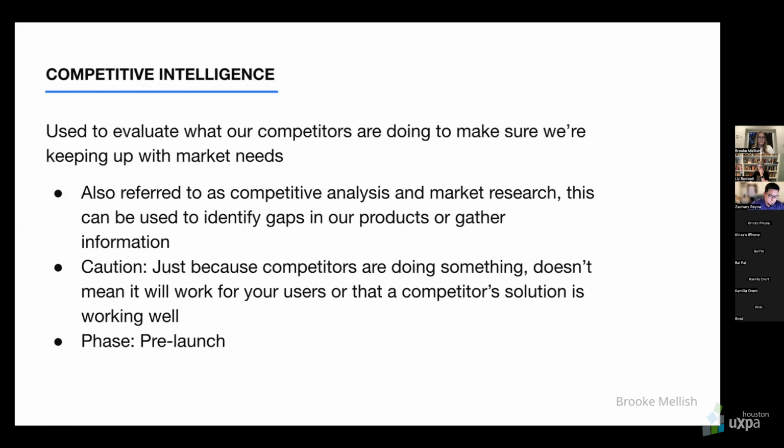Competitive intelligence. This is a great one too that a lot of people refer to as market or competitive analysis. This should always be paired with something else though. I think some stakeholders sometimes think that this is the only thing we need to do and they can check off user research on their checklist and it's done. But from what we've seen, a lot of competitors do things, they look nice, but it doesn't mean it actually works well for our users. It also doesn't mean the competitor solution is working well for them. They might not have tested it either.